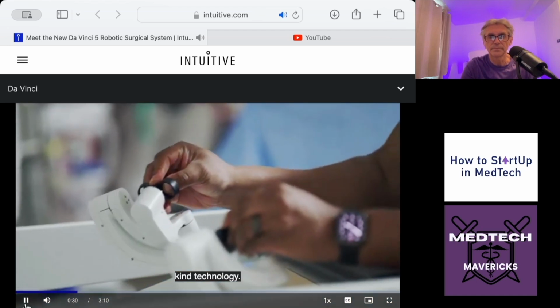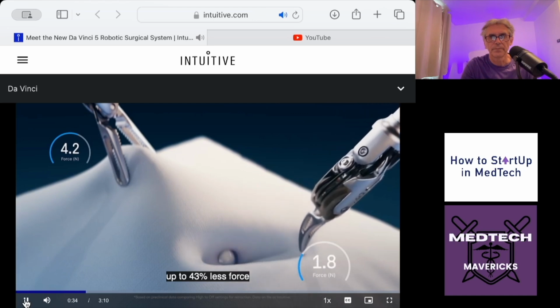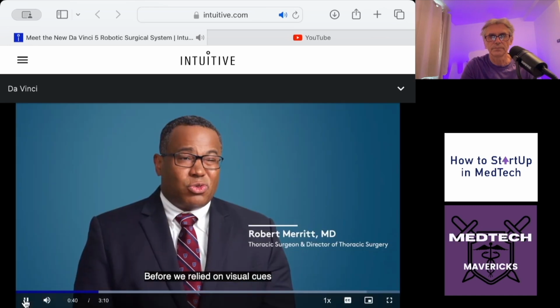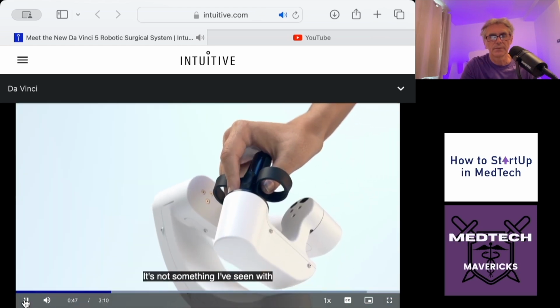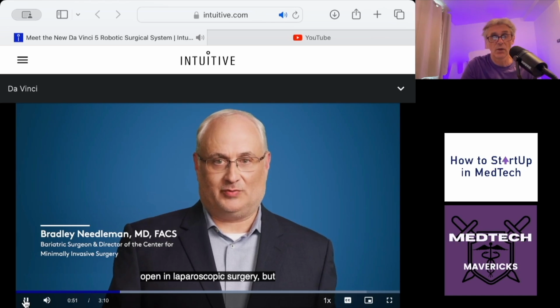The first of its kind technology. In preclinical trials, we're seeing up to 43% less force on tissue. That translates to gentler surgery for patients. Before, we relied on visual cues primarily, but now with feedback, it does give you that extra sort of sense. It's not something I've seen with any other system. It's something we experience in open and laparoscopic surgery, but not robotic surgery.